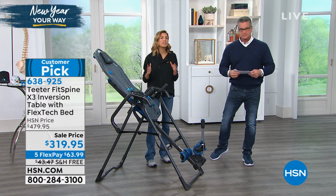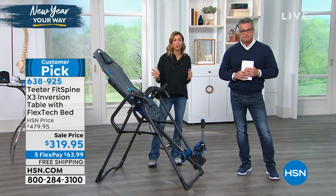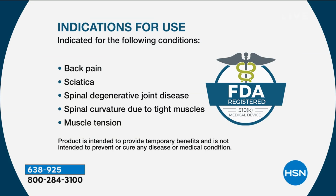The Teeter is the only inversion table on the market that is FDA registered, and it lists 10 different conditions that the Teeter is able to assist with, of overarching back pain, right? So that's huge in and of itself. But conditions like sciatica, that is a pinched nerve. You can feel that running down your leg. Spinal degenerative joint disease, that's another name for osteoarthritis. Spinal curvature due to tight muscles, so any misalignment.